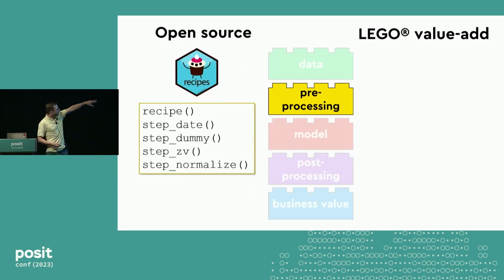So for example, if you look at pre-processing again, recipes is essentially a bunch of step functions that you can pipe together to transform your data. And these are step functions that are used by data scientists everywhere. For example, step normalize will take your numerical data and give it a mean of 0 and standard deviation of 1. And these are very common things that data scientists everywhere use.